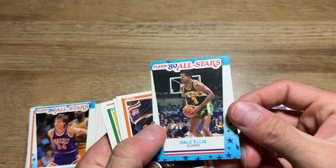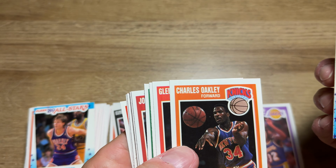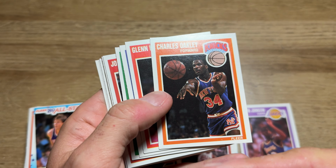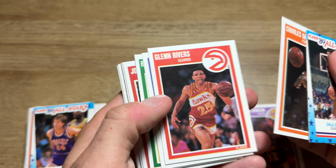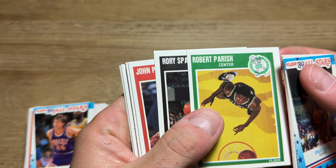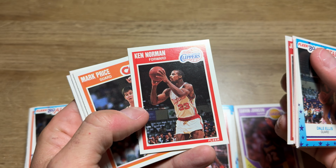All right, last pack, that last pack magic. Got Charles Oakley again. And that one, all right, dinged left corner. And centering is not as egregious as the other ones, but definitely not getting that 10. So this is pretty much the same pack as before. Robert Parrish, John Paxson. There's Ken Norman again.